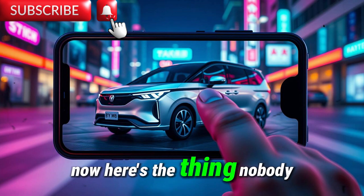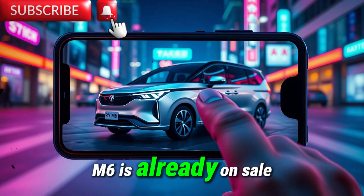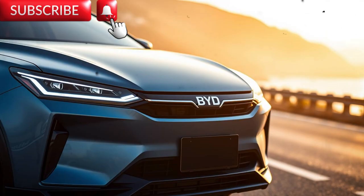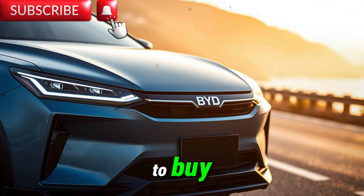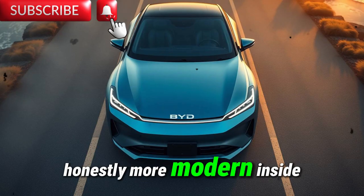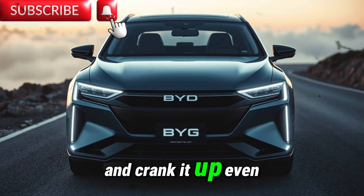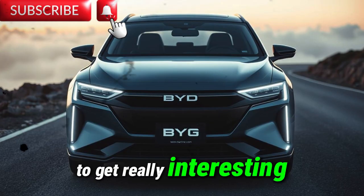Now, here's the thing nobody saw coming. In markets where the current M6 is already on sale, people are choosing it over Toyota Innova hybrids. Over Honda Odysseys. Over everything. Because it's cheaper to buy. Way cheaper to run. And honestly, more modern inside. The 2026 version we're looking at today is rumored to take that formula and crank it up even further. And that's where things start to get really interesting.